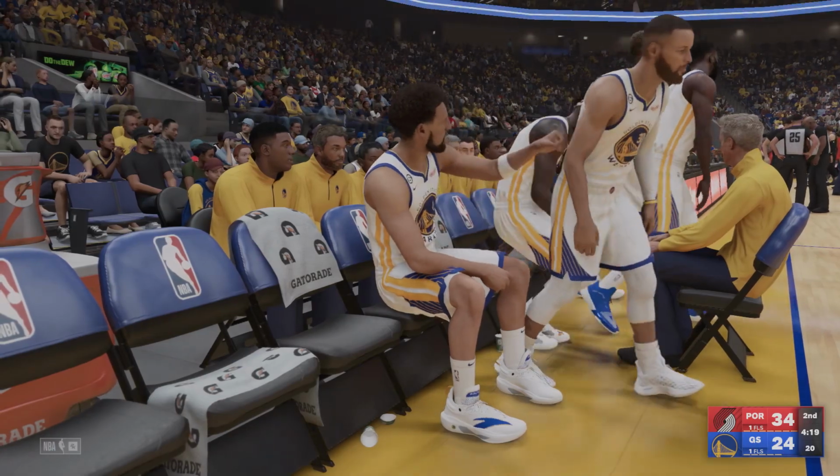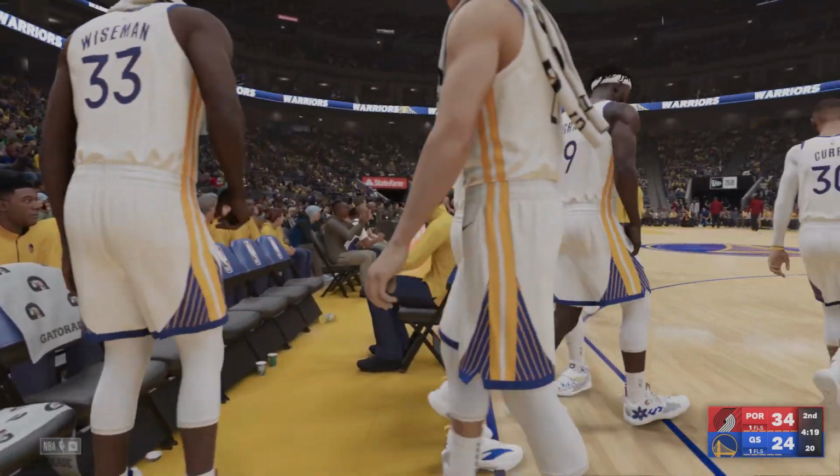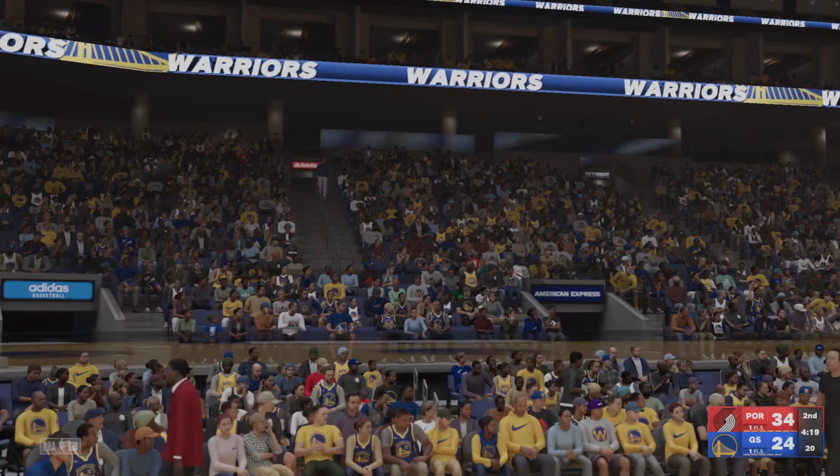Trailblazers. Ryan is checked in for Drummond. Jones comes in for Jusuf Nurkic. And it's Seth Curry in for Lillard.